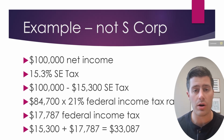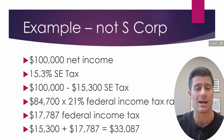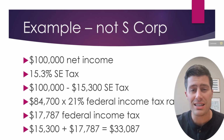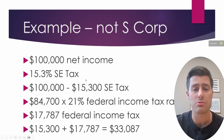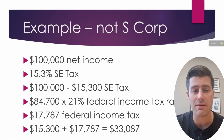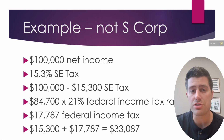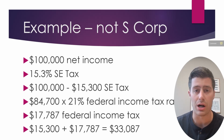So the entire 100 grand is subject to this 15.3% self-employment tax, which means that you're paying $15,300 in self-employment tax. Now, we're going to subtract that from your net income, and then we get $84,700. Now, we're going to assume that you have a 21% marginal tax rate just to keep things simple. If you are making $100,000, your marginal tax rate is probably going to be close to 21%.